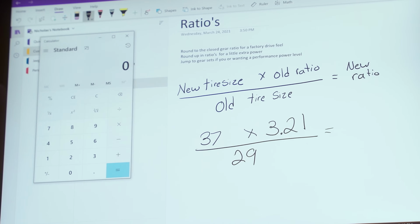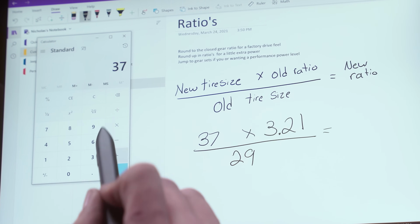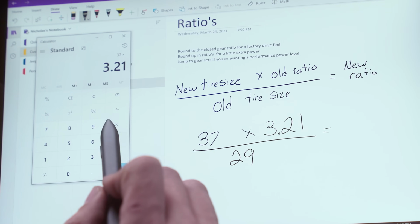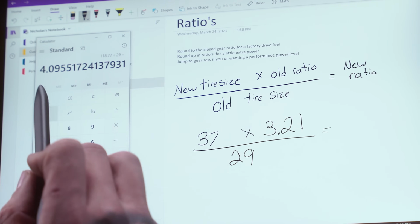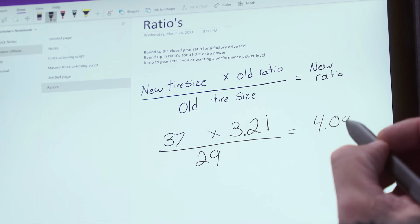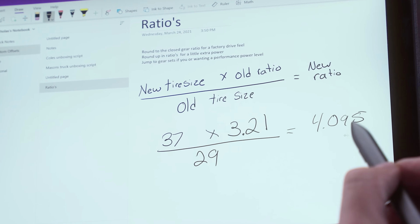We pull the calculator up here. So we're gonna take 37 times my gear ratio, which is 3.21. Then I'm going to divide that by the old tire size of 29 inches. That equals 4.095. So 4.095 is not actually a gear ratio in the Jeep world anyway.